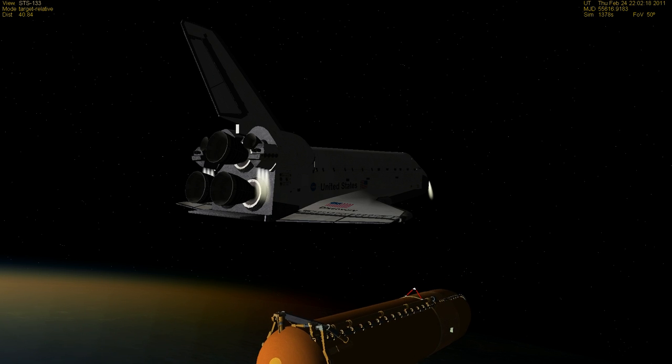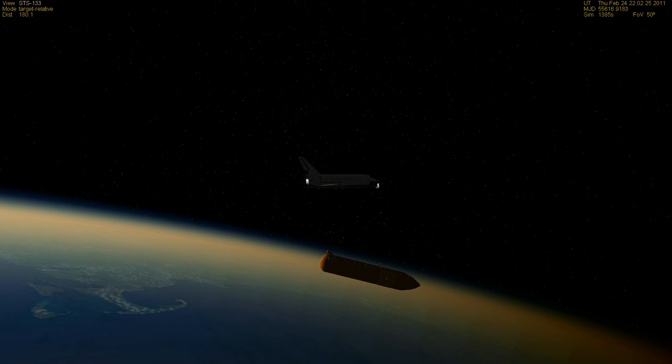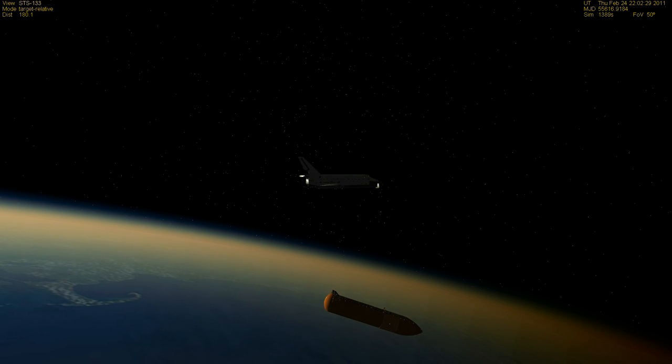External tank separation confirmed. Commander Steve Lindsey will steer the shuttle up to the forward portion of the external tank so that the umbilical well camera can capture some images of it.